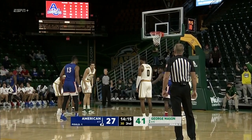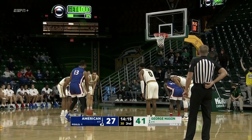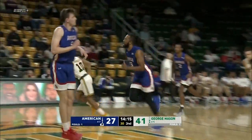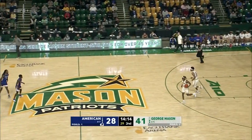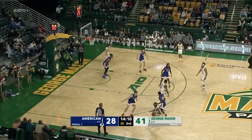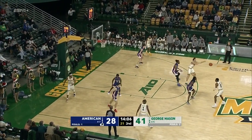And Bragg will have one more. He has 3 all from the free throw line tonight. And make it 4. So American doing the job at the free throw line, as they are now 8 out of 10. They've doubled up the Patriots there, who are just 4 out of 5. Polite up top to Cooper. Lead is 13.